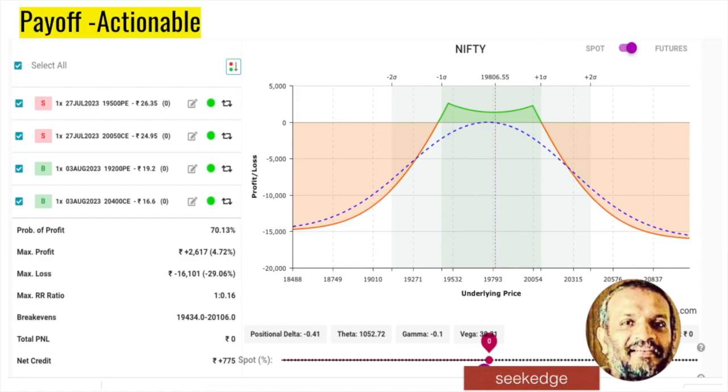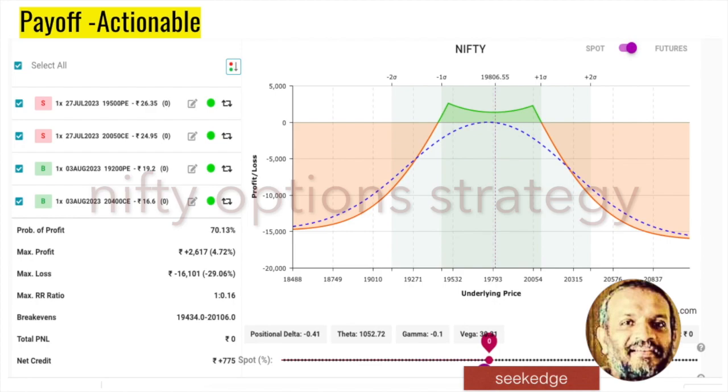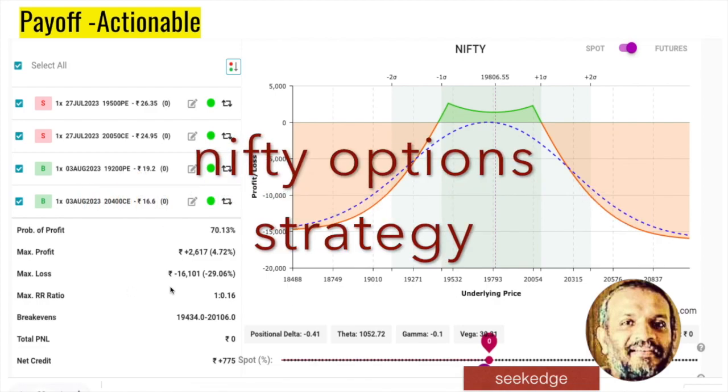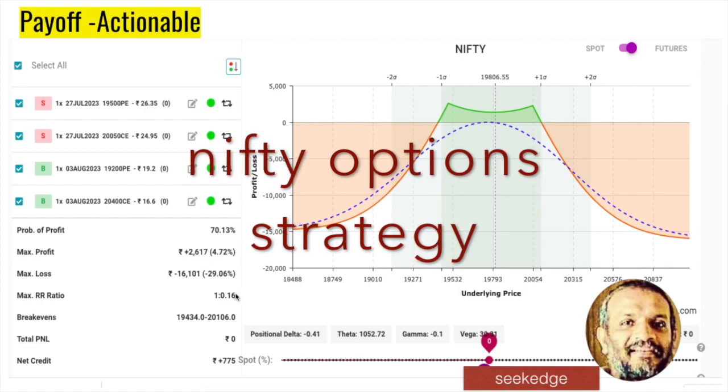Another pick is the payoff for the Nifty options weekly strategy. It's a double diagonal calendar split is what you're seeing. Completely hedged, where you're selling the near month put and call options and then taking far month put and call option as hedge. And it gives a very good range and a good probability. But the risk reward may not be that great, but you have to come out before the expiry day, one day before that, at 1 or 2% maximum. You should not hold on beyond that.